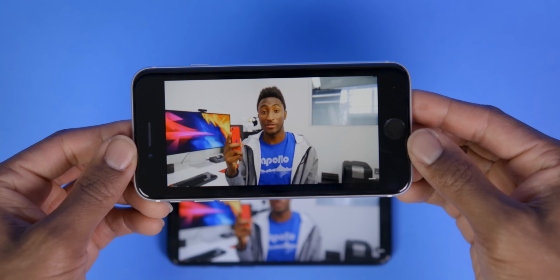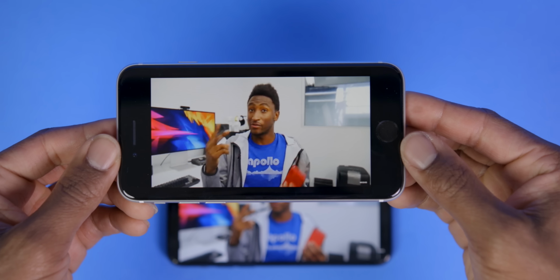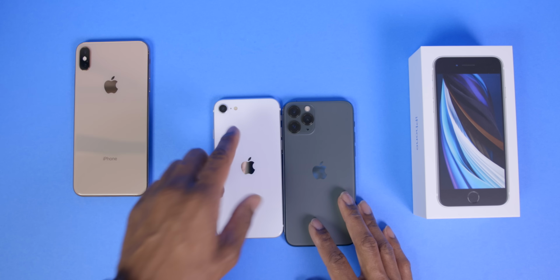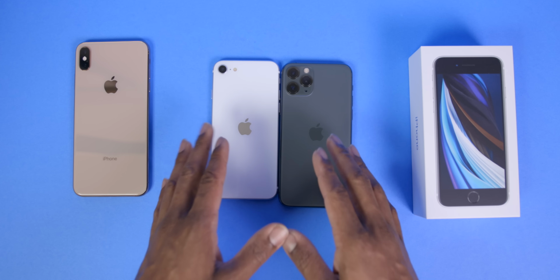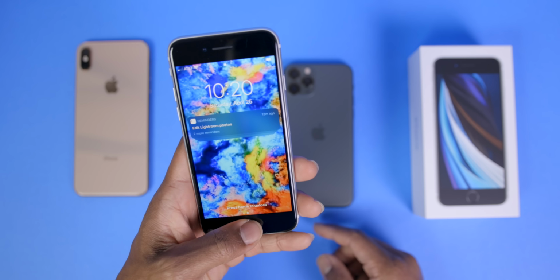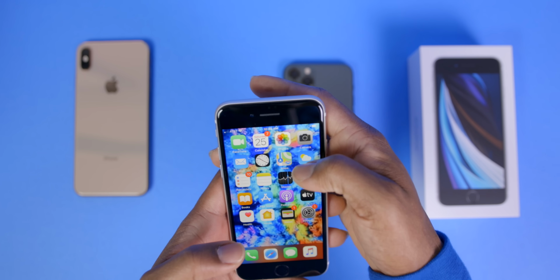Face ID is a huge thing that I'm giving up that I don't know how I'm gonna cope with, but I'll get used to the Touch ID. It's no big deal. I'm giving up two cameras. I'm giving up a telephoto and an ultra wide for just the typical wide that Apple gives us, which is fair. The camera quality on the iPhone SE has been really good. The photos I was just flipping through a second ago were looking really good. They're the photos I took on camera while filming this video.